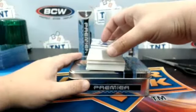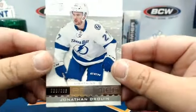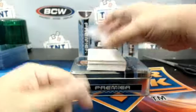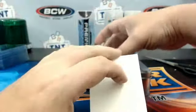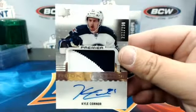I think we got like 8 left in baseball, Bowman. And clearly authentic as well. Jonathan Drouin, TB. Thanks, Pens. That might be why Maddie crashed early. D'Angelo, $2.99. And we got a rookie patch auto acetate, $2.99.